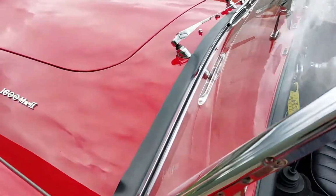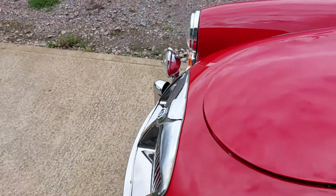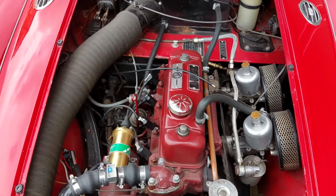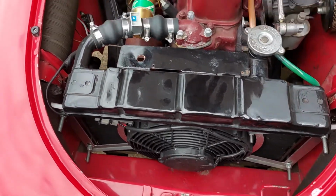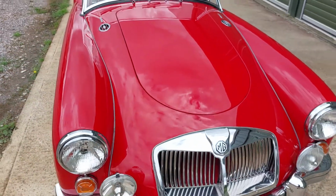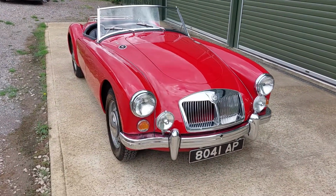Just pop the bonnet for you. Again, as you can see, everything's as it should be. Pretty standard, although useful addition of an electric fan with a thermostatic controller on it. But car runs and drives really nicely. Performed really well on road test. So all in all, a really nice, attractive example.